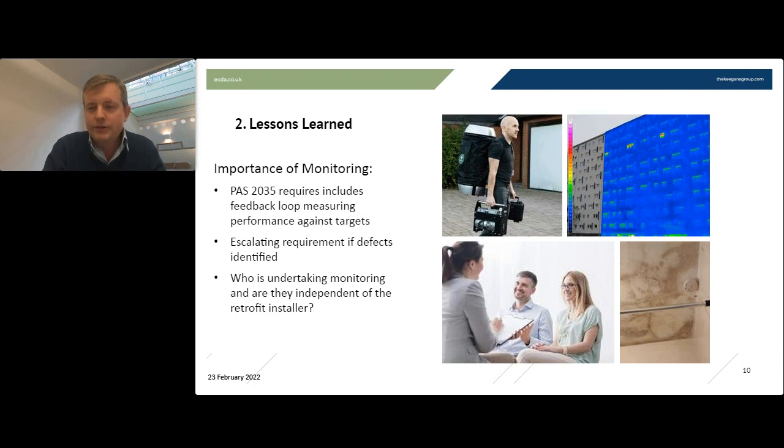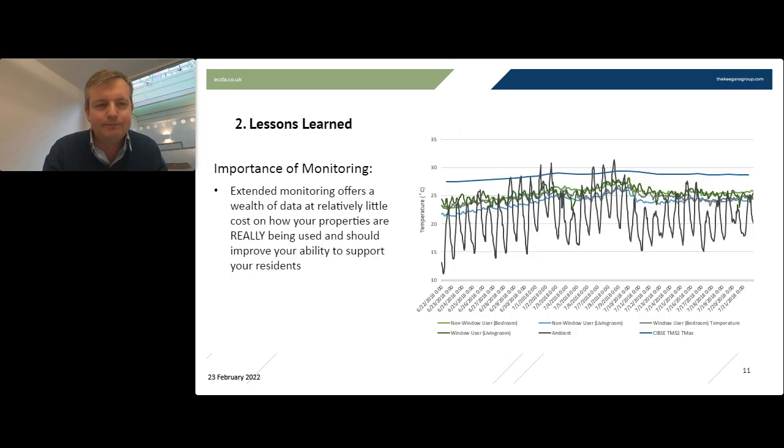It's important to say also who is undertaking your monitoring, and are they independent of the installer? We are appointed sometimes by contractors on behalf of local authorities or housing associations, and we say we can undertake the questionnaire, but we can't do a complete retrofit evaluation because we're not independent of our appointment. If the local authority or the housing association appoint us directly, then we can do a full investigation and evaluation.